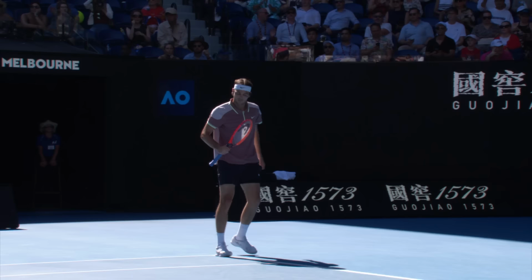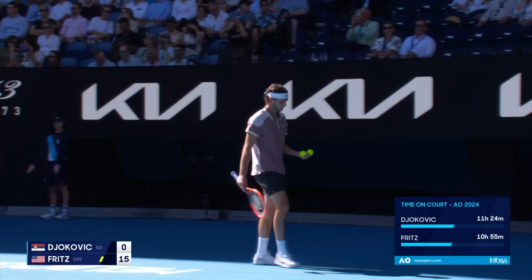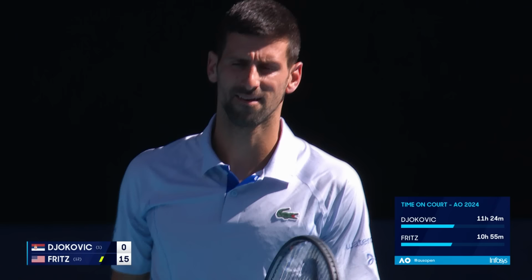15. And that is some start as well. Novak with just a touch longer on court than Taylor to get to this stage.